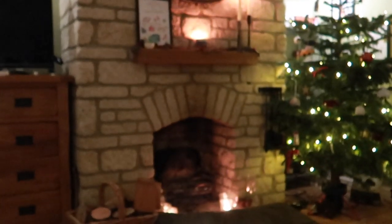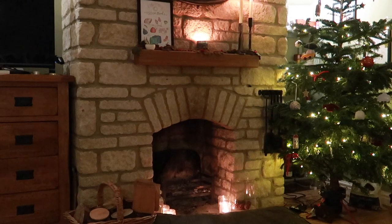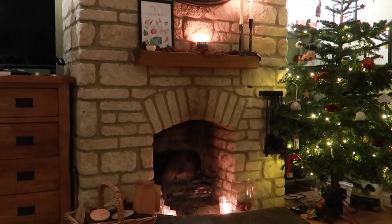Just gonna chill. Lovely. Oh, it's not focusing. We're gonna light a fire at some point, but it looks kind of pretty actually, not focused. But yeah, all the candles going, light a fire, have some dinner and relax.